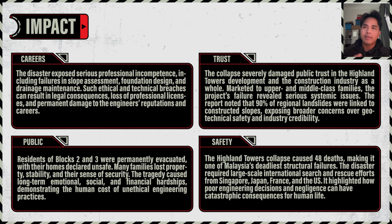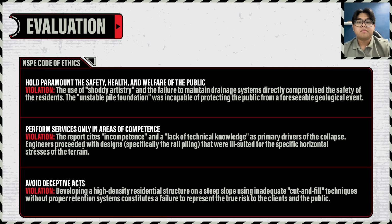Next is impact. First, for careers, the case exposed a serious professional incompetence in engineering in Malaysia. And second is trust. The collapse severely damaged public trust in the construction industry. And third is the public. Residents of Block 2 and Block 3 were permanently evacuated with their homes declared unsafe. And last is safety. The Highland Tower collapse caused a lot of deaths, 48 deaths, making it one of Malaysia's deadliest structural failures.